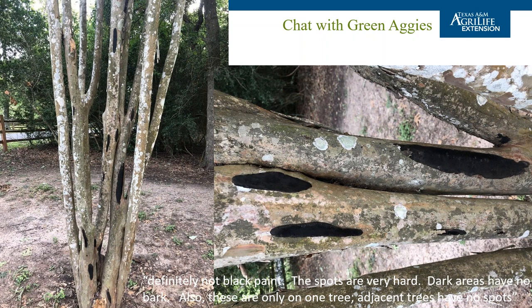Also, these are only on one tree. Adjacent trees have no spots. So in case we don't know what these are, if you know what this is, great. In case we don't know, what questions do you think we should be asking? Have you all seen this? I have not. I have now.